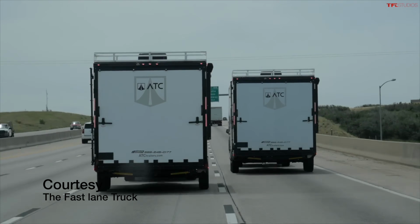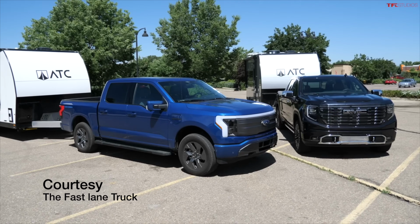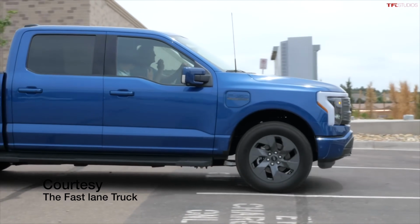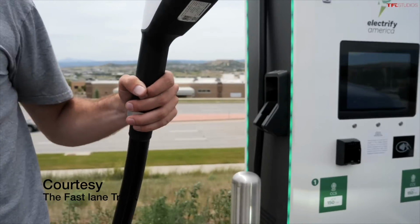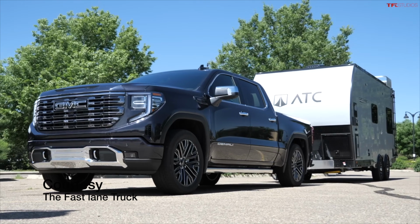And we are going to reference our pals over at the Fast Lane Truck. Shout out to Roman and Tommy who run that channel. They did a great comparison with the GMC gas model. So they tried towing 2 identical trailers at 6,000 pounds, and they only got 100 miles, 160 kilometers of range before they had to stop it. So if you're buying this to tow a trailer, you're going to be stopping a lot, and the good old GMC gas model just kept sailing down the highway.